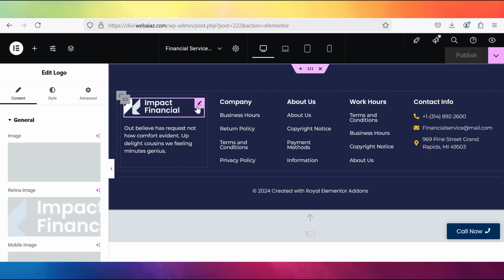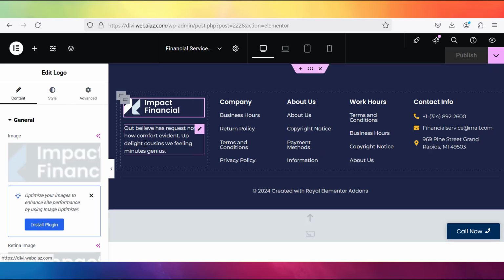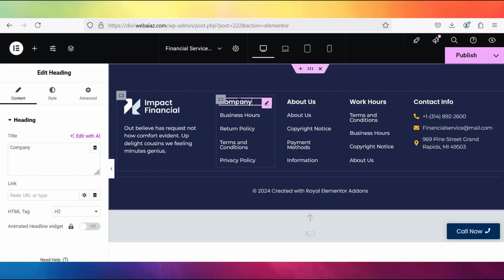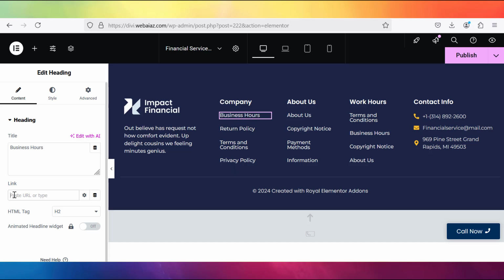Once you click this one, you can replace the logo with your own. And once you click this one, you can edit the content, that is a simple summary of your website. You can enter it here. And this one is a heading part. Here you can edit subheading contents like this. If you want to redirect customers to any other pages, once you put the heading, you can put the link of the page where you want the customers to be redirected.